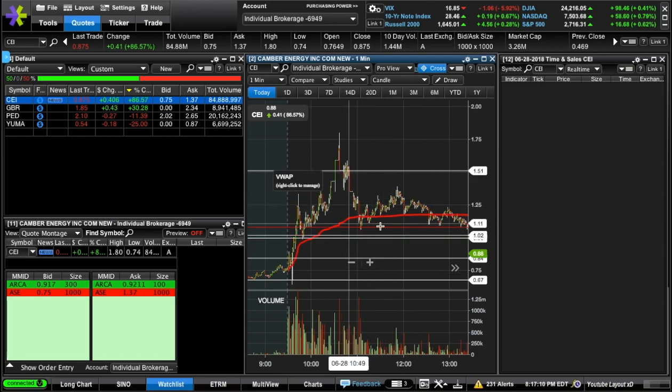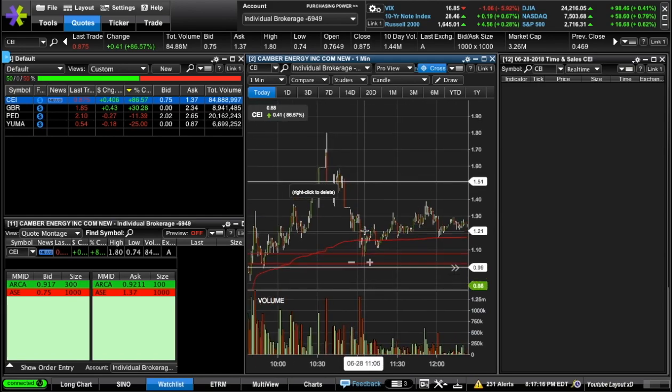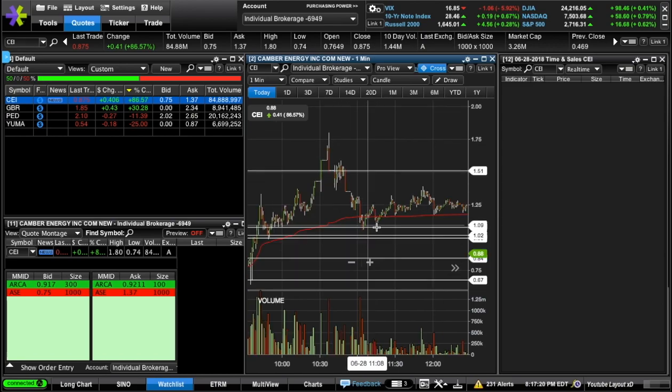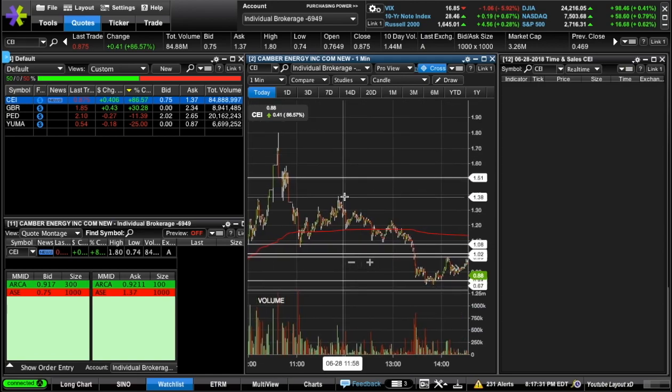So a lot of people are buying here at VWAP, testing that $1-ish support, 110 support. So all these shorts here were kind of scared for this line. They wanted it to just keep dumping down, but it didn't. So a lot of people bought here thinking it would reclaim 150. And it didn't even get up there. It pretty much ran out of steam. So then it started trending back down right here.